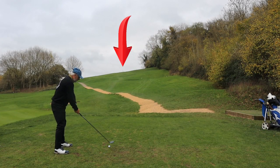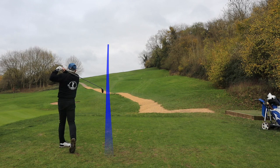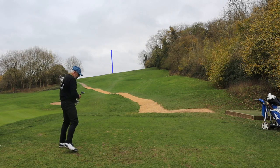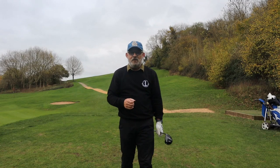Well, it's 154 yards to that marker post, but it plays 172. And I'm going 5 wood. Really wanted a little fade on that, but I've hit it straight left. A little left of the post, not ideal.